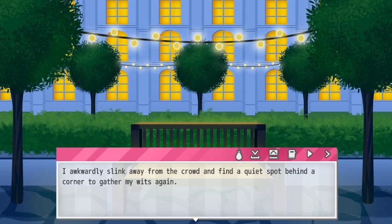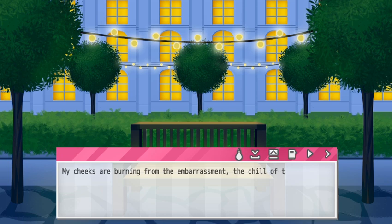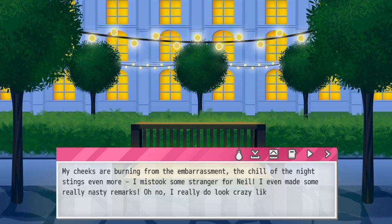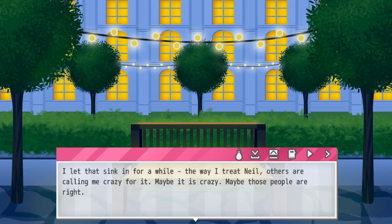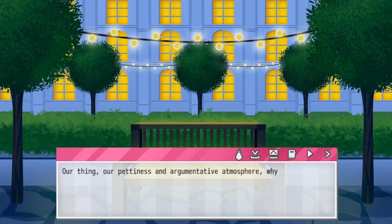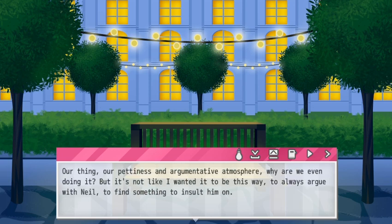I awkwardly slink away from the crowd and find a quiet spot behind a corner to gather my wits again. My cheeks are burning from the embarrassment. The chill of the night stings even more. I mistook some stranger for Neil. I even made some really nasty remarks. Oh no, I really do look crazy like this. I let that sink in for a while. The way I treat Neil, others are calling me crazy for it. Maybe it is crazy. Maybe those people are right. Our thing, our pettiness and argumentative atmosphere, why are we even doing it?